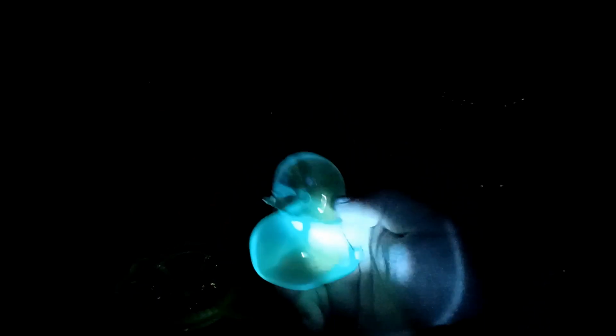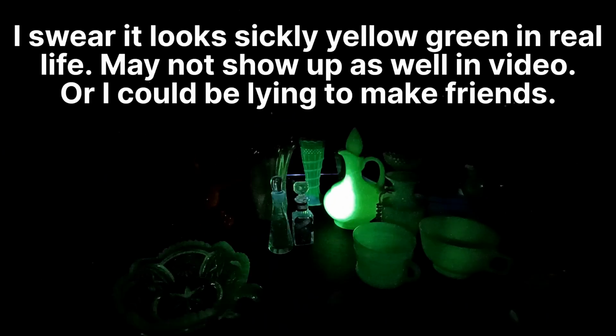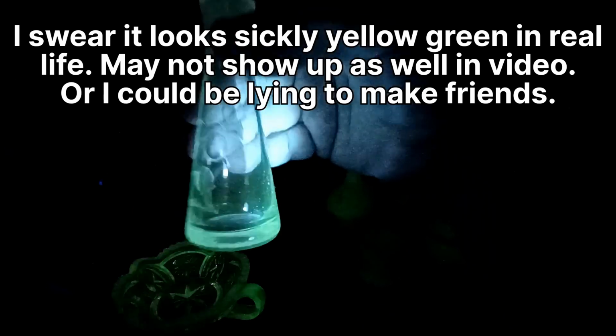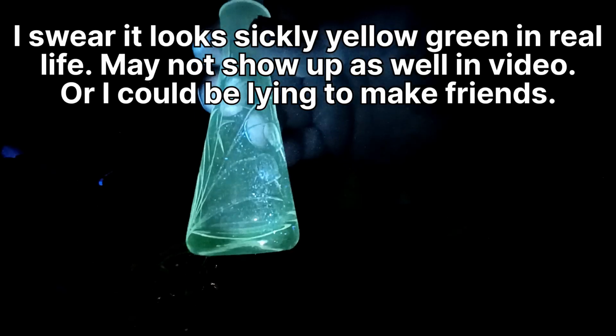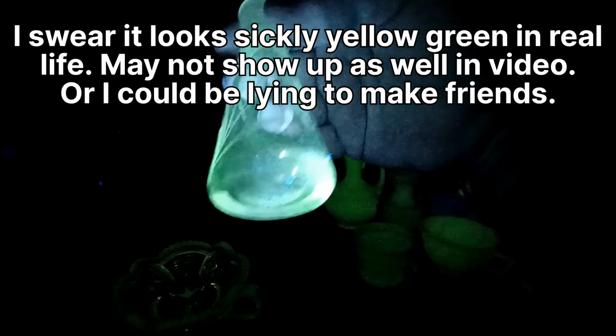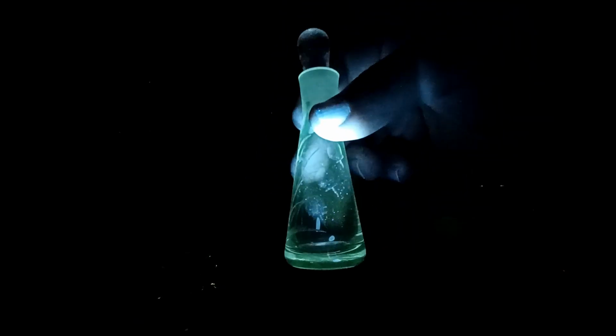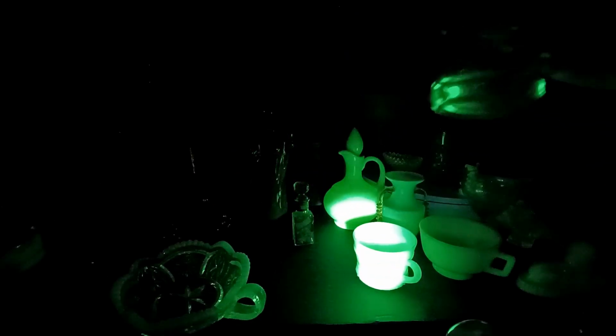Now, when you see blue fluorescing, especially this kind of sickly yellow, that's guaranteed manganese. And then you run into some more clear pieces. You can see this tiny little perfume bottle is just glowing with a manganese glow. Like I said, you can identify this because it's going to fluoresce, but it's not as bright. This glow is not intense at all, and then we turn our light over here, and that's uranium glass.